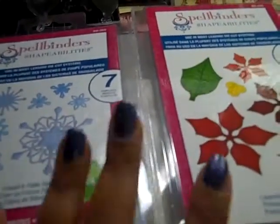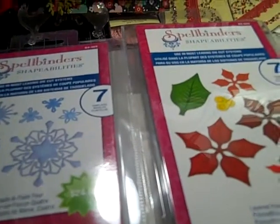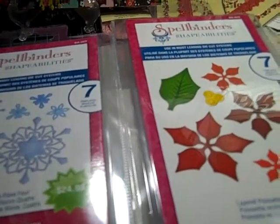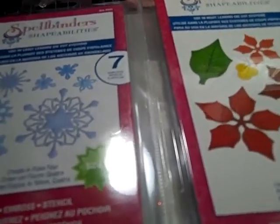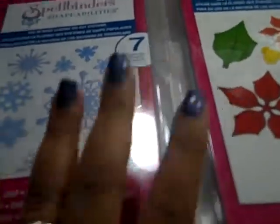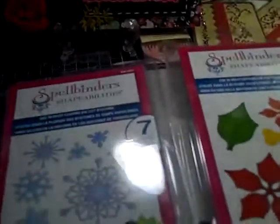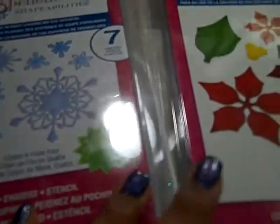Now, these were on the floor. The way they do it at that store is they have the cards on the floor, and you have to bring the card up to the register, and the person has to call someone who has the dies in a back room. So I took the cards that were out on the floor, even though they were not marked down in any way. They said $24.99, the regular price. But I thought, it's Christmas stuff, it should probably be on some kind of clearance. So let me just check it out.